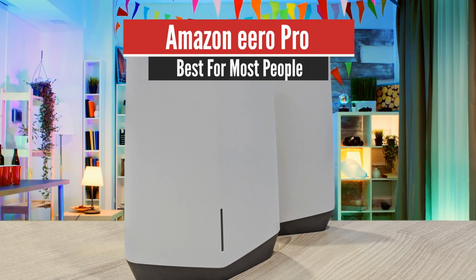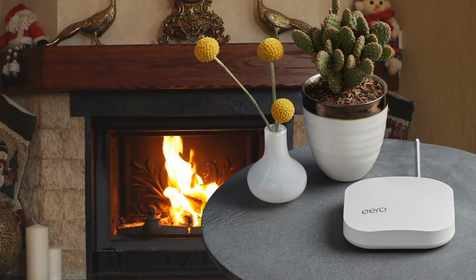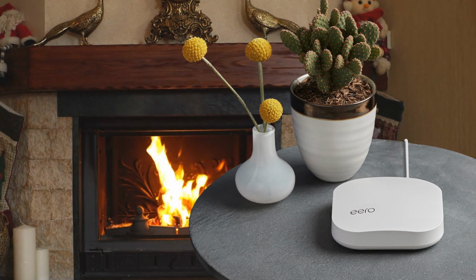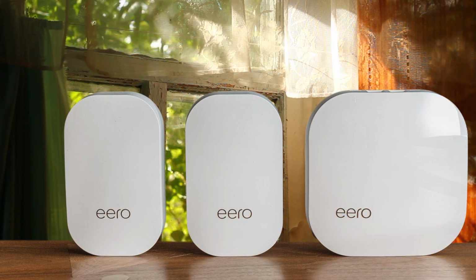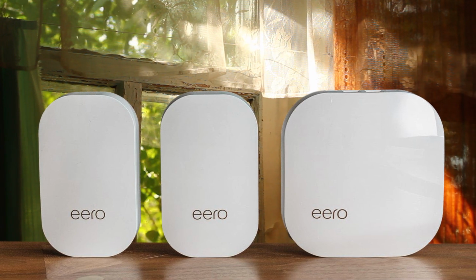Number 3. Amazon Aero Pro. Best for most people. One of the best mesh router manufacturers in the market is Aero, and they did a pretty good job with the Aero Pro. It's a very powerful and simple router. This one has been around quite a long time. There's even a newer version, but still the Aero Pro is one of the best because of its capabilities.